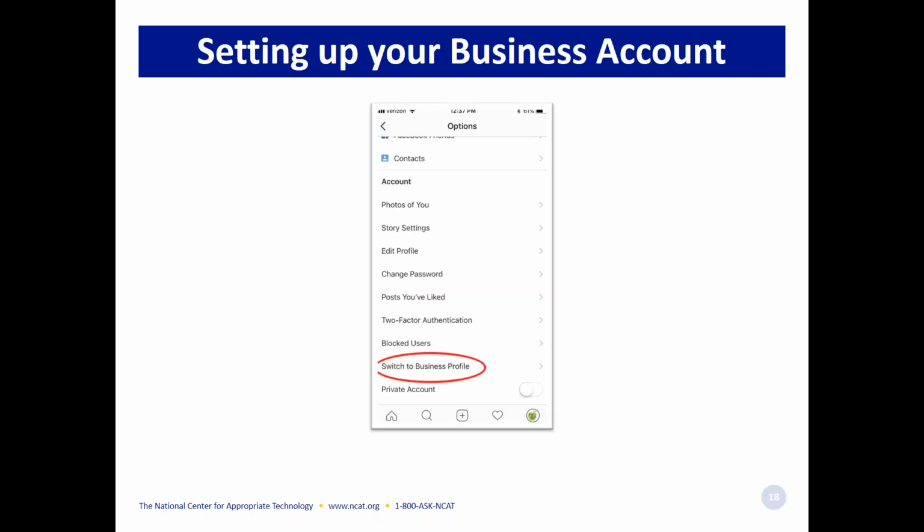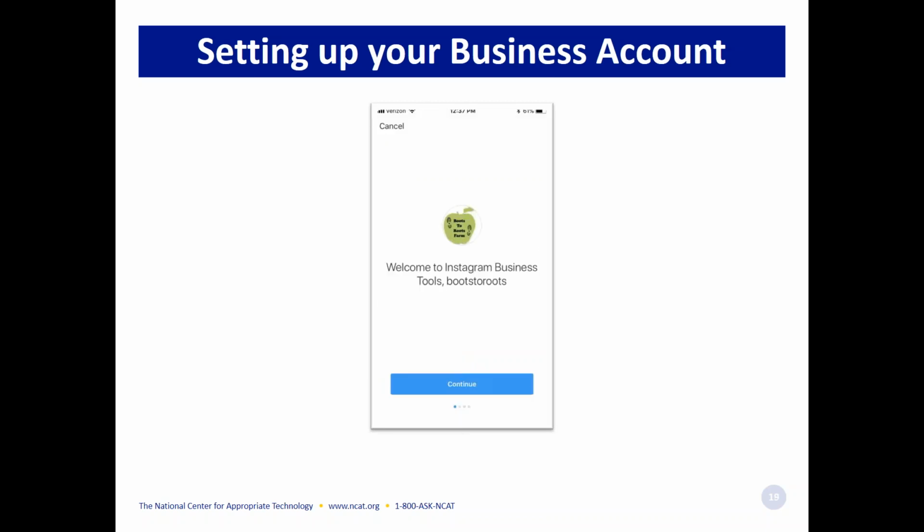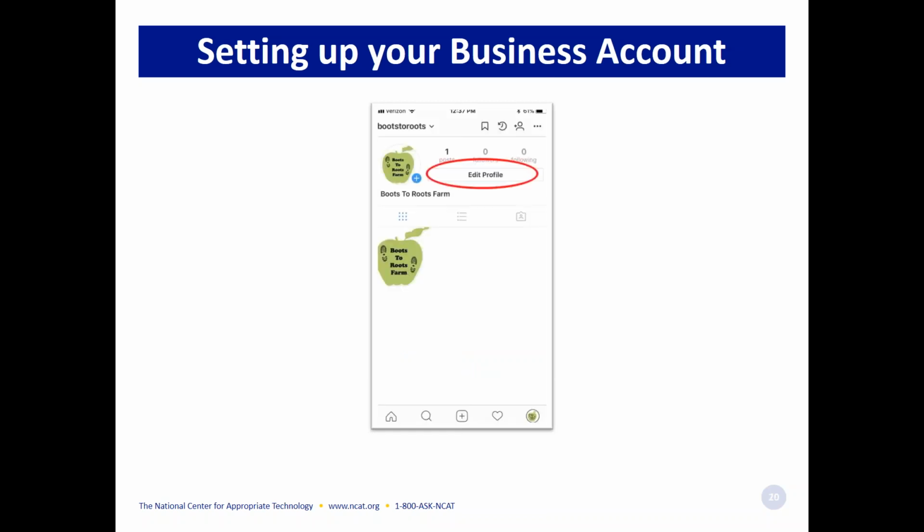You're going to scroll down until you see switch to a business profile, and from here it's extremely user-friendly. Next slide. It's going to welcome you to your new business tools, and you're going to click that continue button and then walk through the next few menu screens and just follow the prompts. Next slide. Once it's fully converted, you're going to want to edit your profile and personalize it to make it look like a fully functioning profile that somebody checks and uses on a regular basis. So tap edit profile.